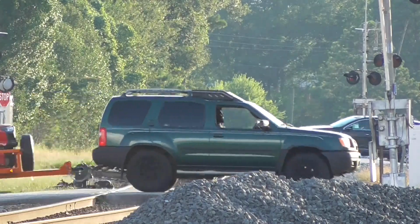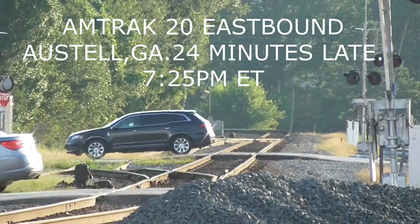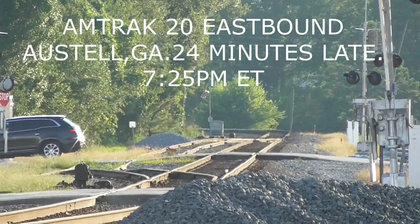Amtrak 19, Amtrak 20, eastbound, Austell. They are 24 minutes late this evening.